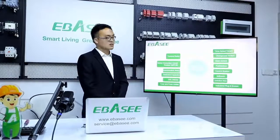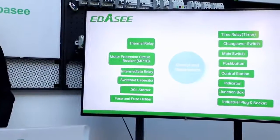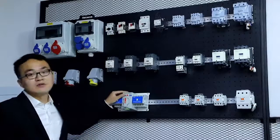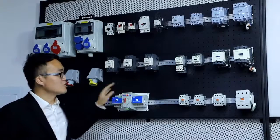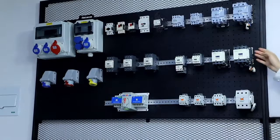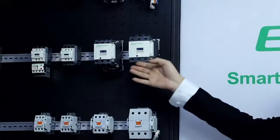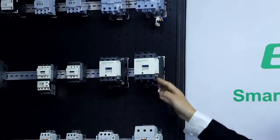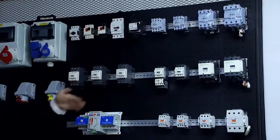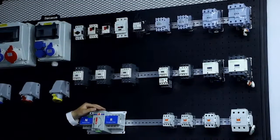Okay, for the third line, control and transmission, we have several more relay, motor protection circuit breaker, intermediate relay, and so on. Okay, please check out contactor products for protecting the industrial equipment. As you can see, we have different models for AC contactor. For example, we supply this model to one of our Middle East clients. They install it in the fire system. So if you have any questions about how to select the models from the different types or any other information you want to know, please contact us by email.